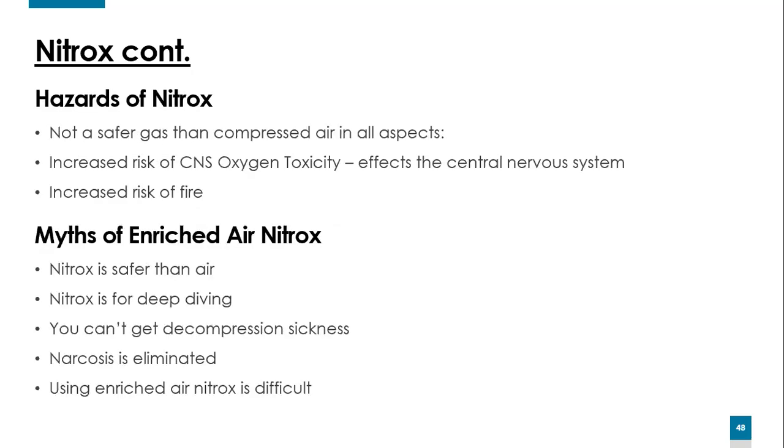Okay, hazards of nitrox. It's not a safer gas than compressed air in all respects, because of the extra oxygen, you're dealing with an increased risk of fire. You're also dealing with an increased risk of oxygen toxicity. It affects the central nervous system, from taking on too much oxygen at depth. So you do have actual depth limits when dealing with different mixtures of nitrox.